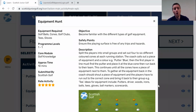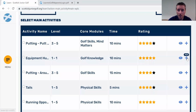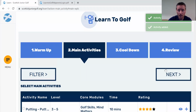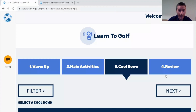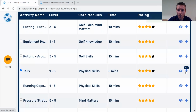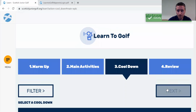So again, you can go up and down the list looking at the games and activities that are available. Once you're happy with your selection, you can just click on the add icon. And for speed tonight, I'm just going to choose these 2 activities there. And once we're happy with that, we can then move on to the cool down, which is the final part of my session. Again, you can go up and down the list, or you can use the filter function. And once you've found your activity, you can add that one into the system.